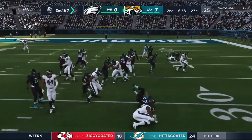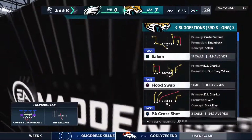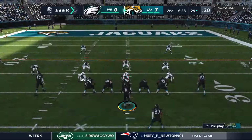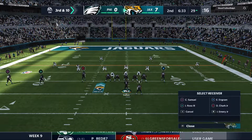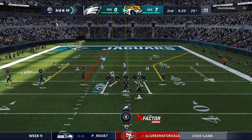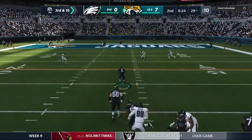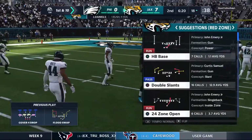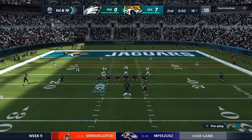From the shotgun now, here's an inside give. And he is met in his tracks behind the line of scrimmage. Overall, I'd have to say that was just really good team defense because, to me, you can't pin that one on the running back. He had no shot there. He had a man in his face immediately. Out of the gun now on 3rd down. Nothing open downfield. He keeps it himself for 11 and a first down. 1st and 10 at the 18-yard line.